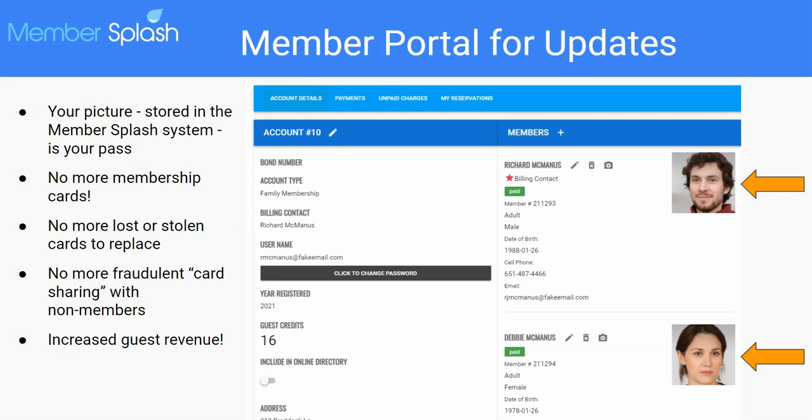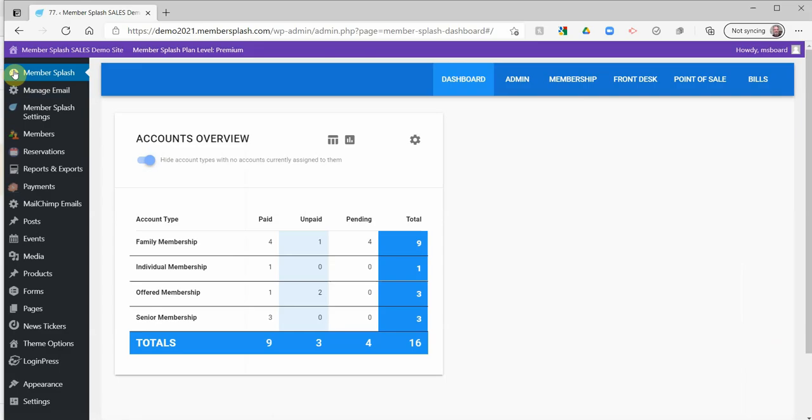You may recall from an earlier video, each of your families now has their own portal. That's what you're seeing on the screen now. They can sign waivers, update information like address, date of birth, email address, and they can easily upload their own pictures for front desk check-in. And of course, they can make payments.